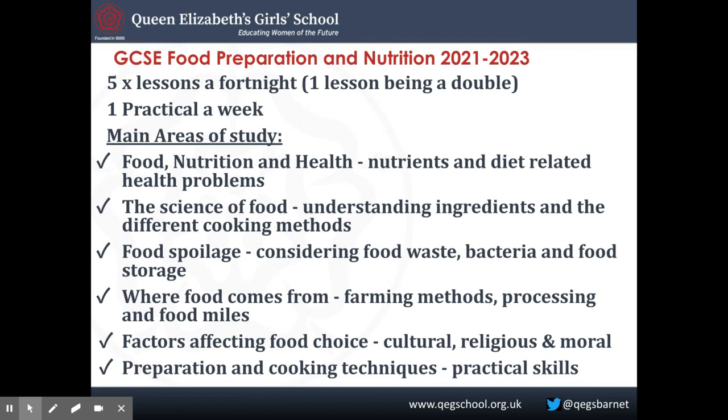The main areas of study are food, nutrition and health, so looking at nutrients being your protein, carbohydrates, and fats and your vitamins and minerals, and looking at diet-related health problems, the science of food, understanding ingredients and the different cooking methods, food spoilage, so considering food waste and how we can reduce the amount of food waste, the bacteria and food storage, where food comes from, so farming methods, processing and food miles, and factors affecting food choice, so considering cultural, religious and moral reasons for some. Then preparation and cooking techniques would be covering your practical skills.